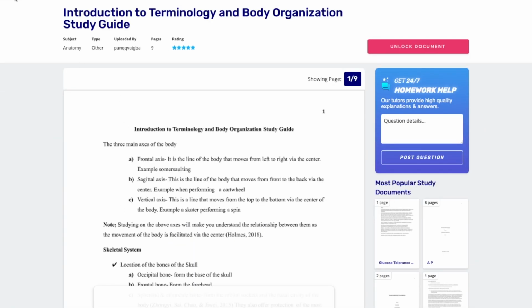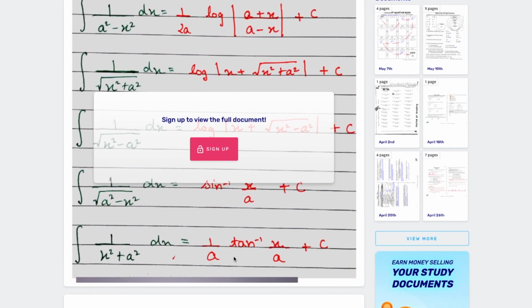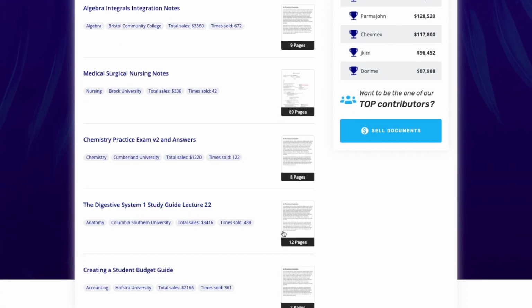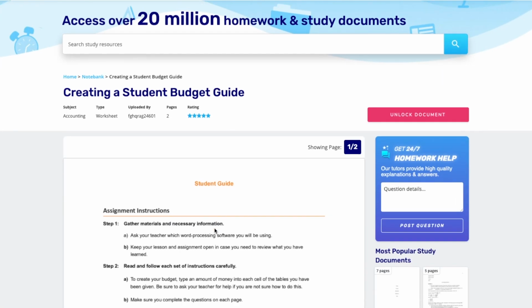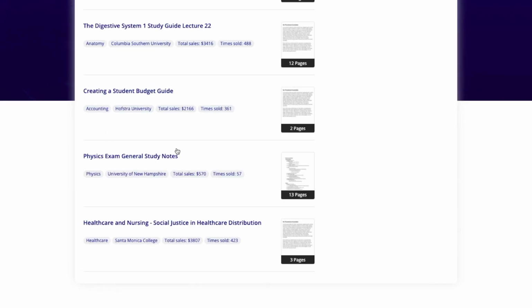There's algebra, and this person made $3,000 on this one paper, and they are going to a community college. So that means that you have no limits. It all comes down to taking action and actually signing up and uploading your documents. There's also nursing notes, $300, 42 sold. Chemistry, there is a digestive system study guide. There is even a student who sold their budget guide 361 times, making $2,000. Physics, healthcare, nursing, there is no limit to what you can sell on this website and start making that passive income.